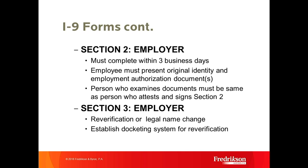Re-verification is required if somebody's employment authorization expires and needs to be re-verified. If the employee is hired within the retention period, when they come back, you need to re-verify. And then if they have a name change, those are the triggers for re-verification.